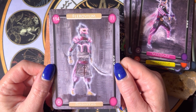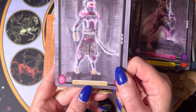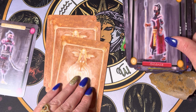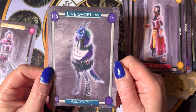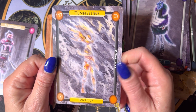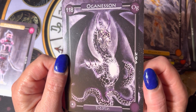Flerovium, susurrus. I have never seen that word. Susurrus? What is that word? Wow, okay. Moscovium, silence. Livermorium, absurdity. Tennessine, rumor. And Oganesson, death. Wow, look at that card.